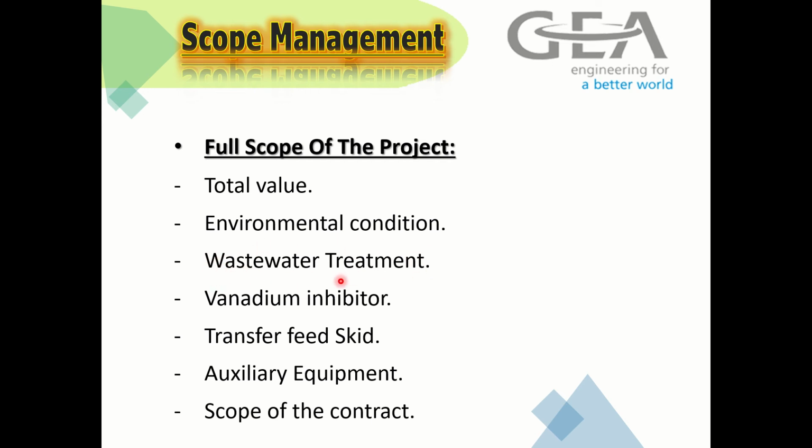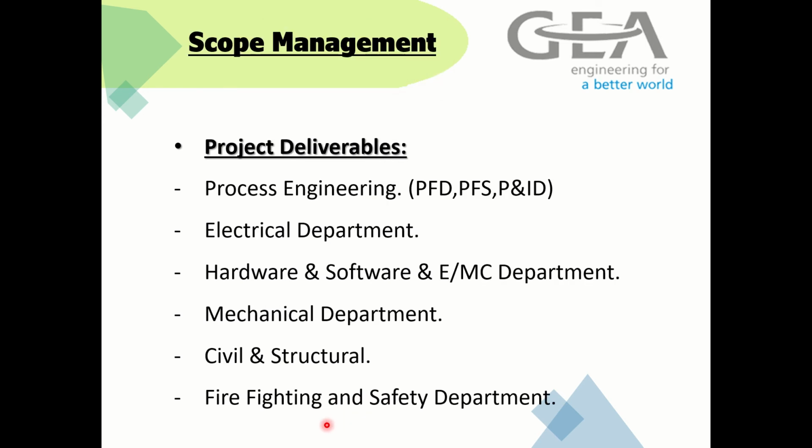There will be a wastewater treatment and vanadium inhibitor skid, and a transfer feed skid. There will be heat recovery and also auxiliary equipment. Scope of the contract, including the engineering, procurement, construction, commissioning, and warranty, etc. Also, in this part there will be training on operation and maintenance.